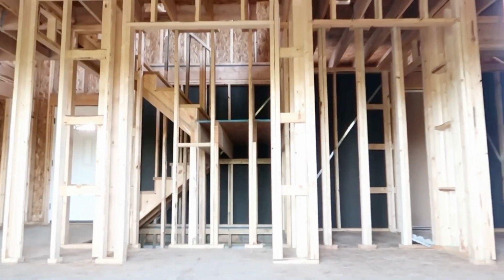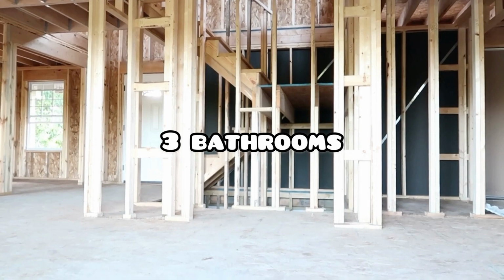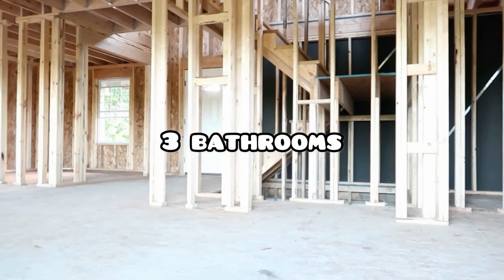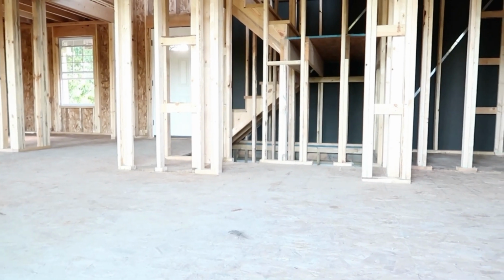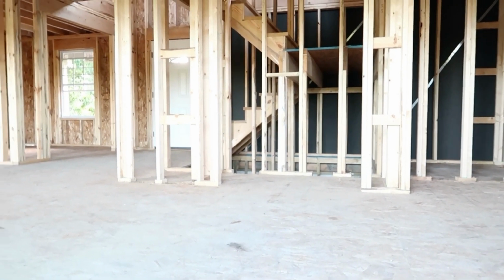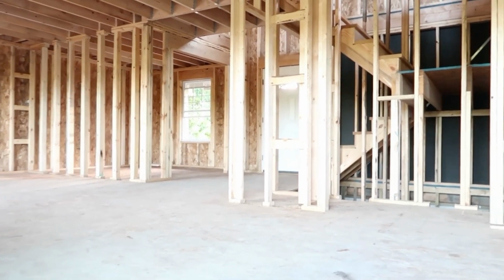Because we got the plumbing in the basement for the future bathroom. So it's gonna be 2 bathrooms upstairs, 1 down here, and then 1 in the basement. And then, yeah, the 3 bedrooms upstairs, and a future bedroom in the basement too. Okay, so that's pretty much what's going on inside of the house.